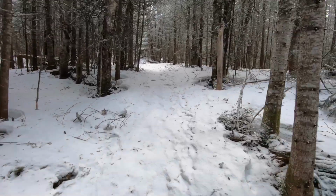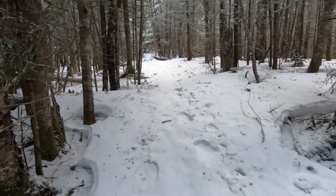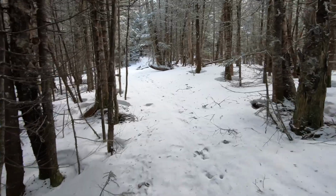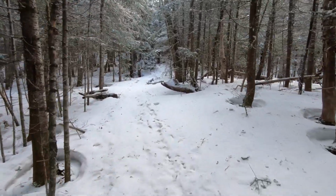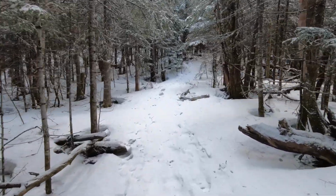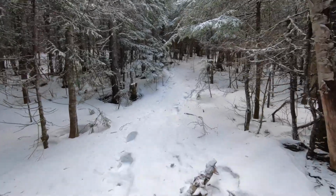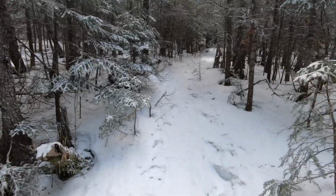Still a bit windy. John is layering up right now because he was getting cold. We are wearing completely different layers today, so I'm not going to layer up until I'm up on the ridge, I think, because I'm hot. All right.